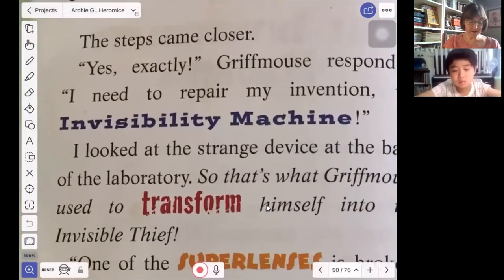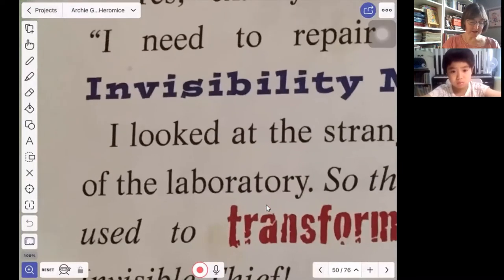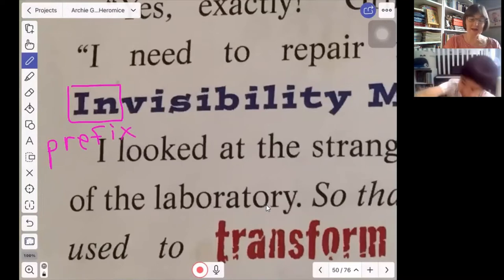The steps came closer. "Yes, exactly," Griff Mouse responded. "I need to repair, that means to fix, my invention." Okay, that's the machine. The invisibility machine. Let's take a quick look at this word invisibility, because we remember that if we have a prefix at the beginning, it can change the meaning. Visible. And IN, just like UN, IN means not.